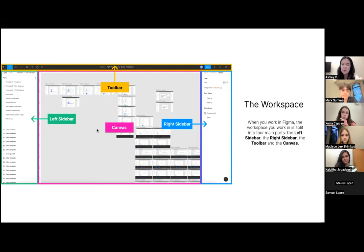So like buttons or images or text or things like that, you can find all of that organized in layers on that left side. And then you have your toolbar, and that's where you have all of your simple tools like your pen tool and things like that. And then you have your canvas. That's essentially where you'll see all of your screens and where you'll be working.